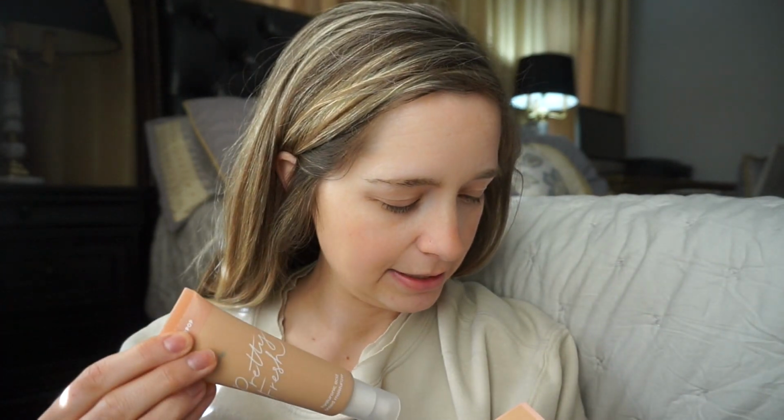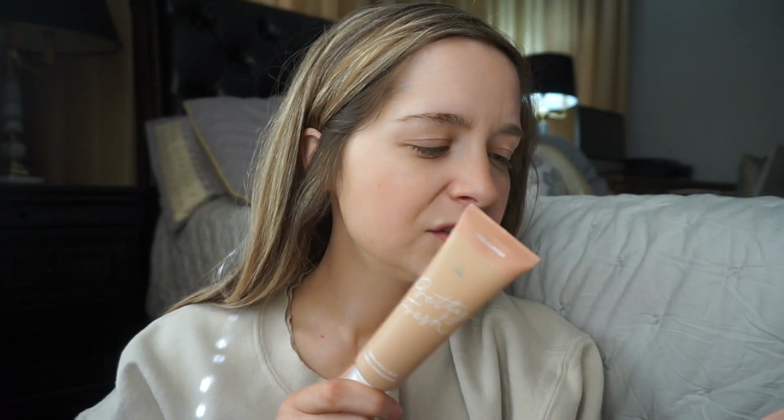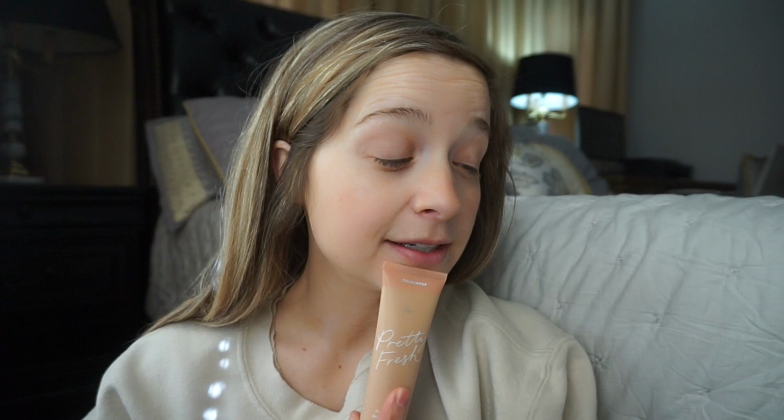I may not like it. So this is in color light 8N. It doesn't really look light, does it? And this is also hyaluronic tinted moisturizer. So I don't really know. I am a full coverage person, so I don't know how this is gonna do.